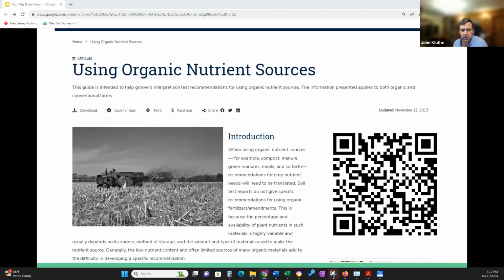When utilizing organic nutrient sources like compost, manure, green manures, meals, and similar materials, it's essential to adapt the recommendations to meet the specific nutrient requirements of the crop. Soil test reports typically do not offer precise guidance for the application of fertilizers or amendments. This is because the nutrient content and the availability of these materials can vary significantly, depending on factors like their source, storage methods, and the composition of the materials used to create the nutrient source. If you'll recall from the soil test report that I showed, it didn't actually say how to accomplish the addition of nutrients that it recommended.